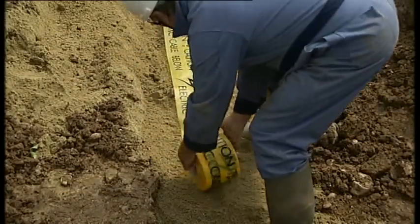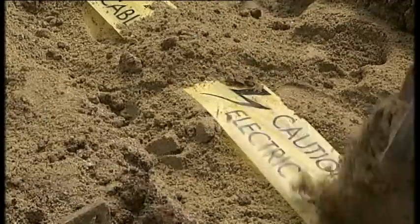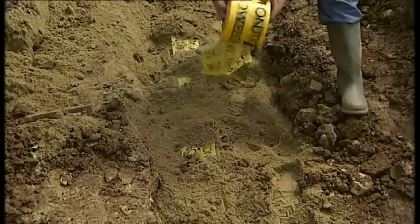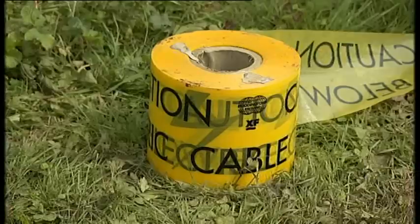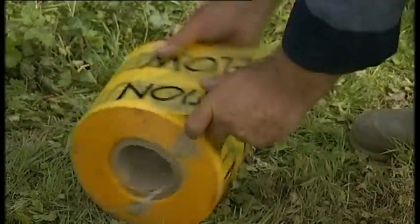Once your job is complete, backfill the trench with care. Use graded backfill or stone dust around the cables, and always replace or renew the cable tiles. We'll provide rolls of new tape free of charge.